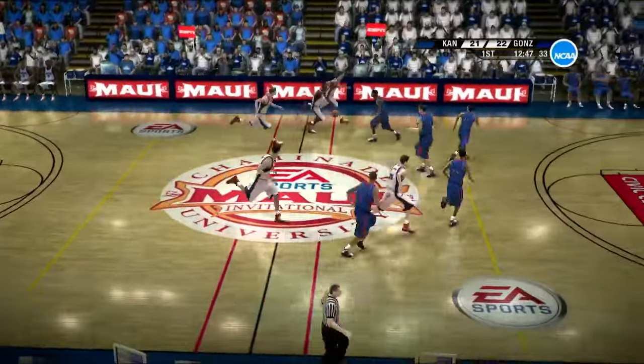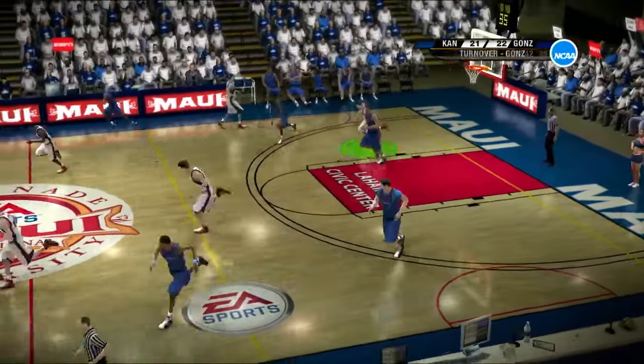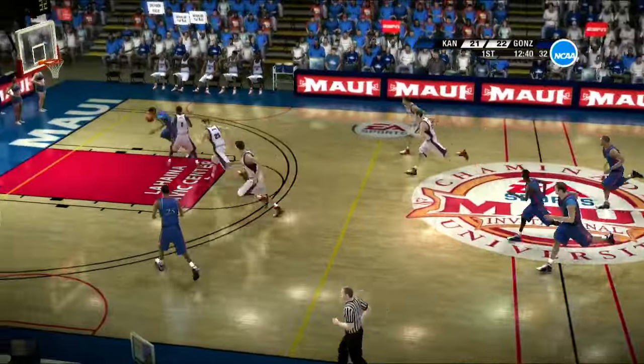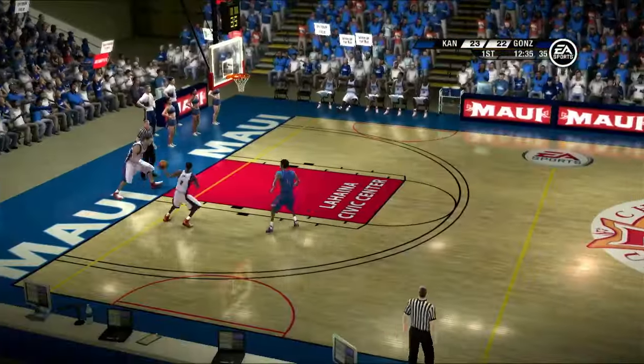I tell you, a post player has to be able to read what the defense gives you. He keeps his dribble as they reset. And there's a lazy pass. It's stolen away. Turnover. Will it turn into two the other way? He nails the bucket.